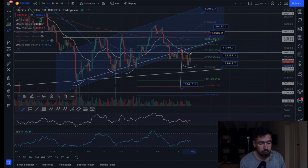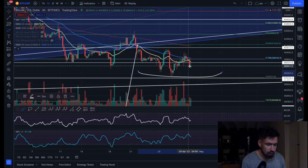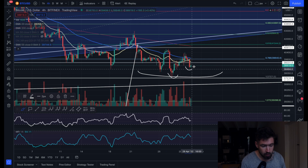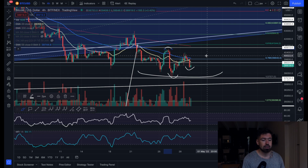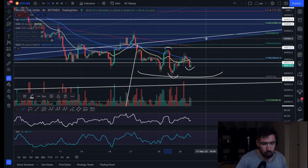However, if we do look here on the 4-hour time frame, if we can create a strong level of support from this level and we see a nice bounce, we could start to see a little bit of an uptrend on this 4-hour time frame, especially if we come up and we break this high. We start to create higher highs and higher lows and come back up to retest the ascending resistance of our ascending triangle here on the 4-hour time frame.